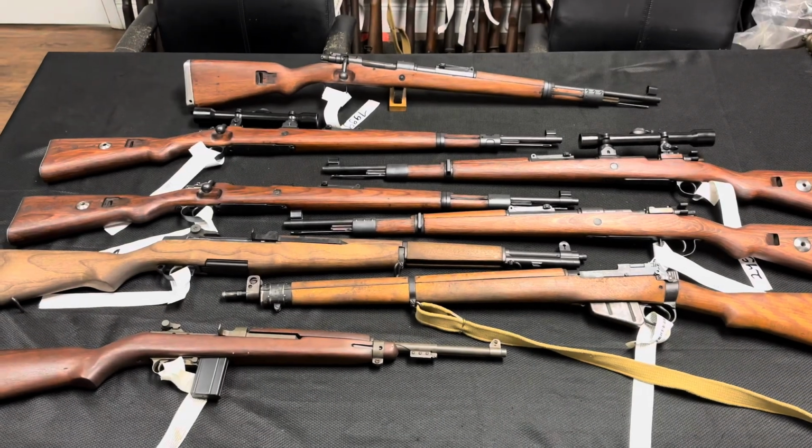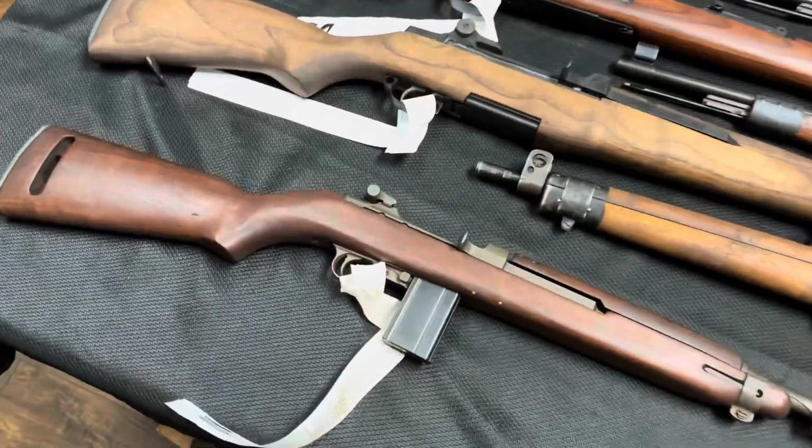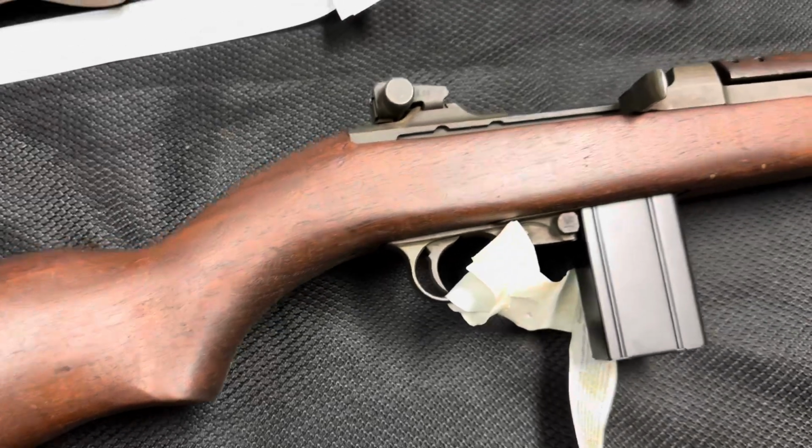All right, folks, let's take a closer look at these rifles. Let's start with the M1 Carbine here. This one is in its original condition. It's not refurbished.